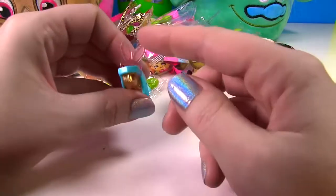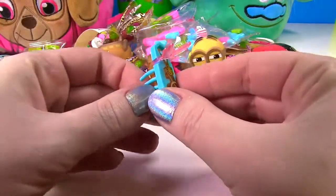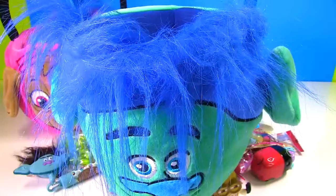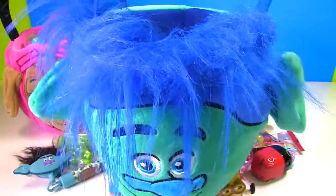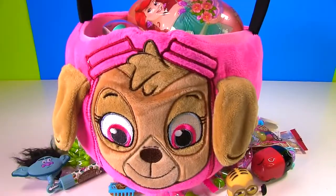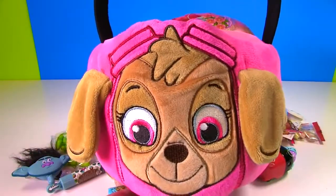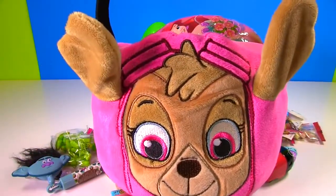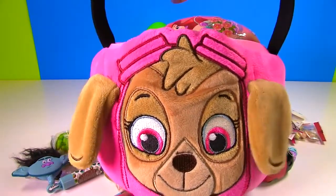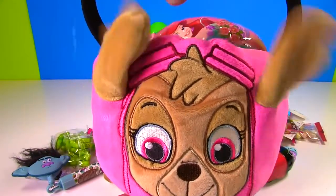So this crazy little bug has bunny ears on. How funny is that? And boy, is it super fast. Oh no, it's eating all the candy. Let's get some more ear flapping before we say goodbye to Branch and hello to Skye. Woo! I think her ears are my favorite. They really pop up high. Let me know in the comments which ears are your favorite. Skye, Branch, Poppy, or Catboys.